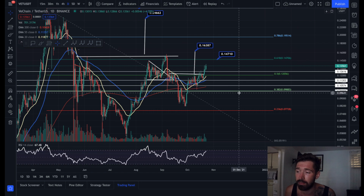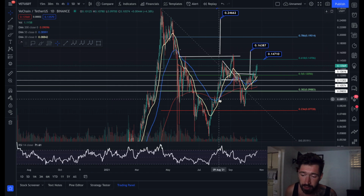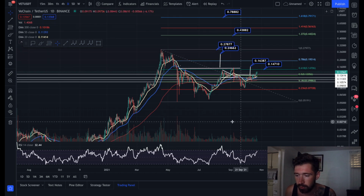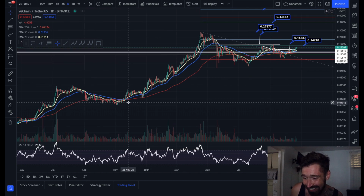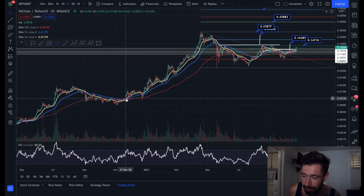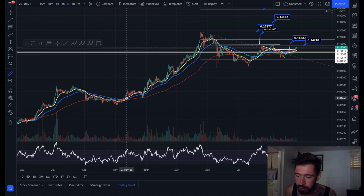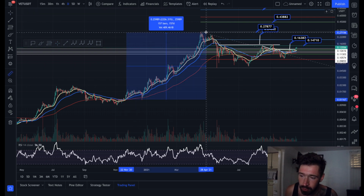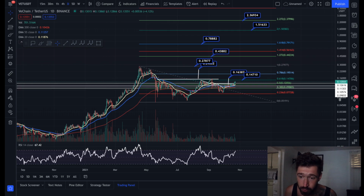All right, guys, if we look at VET here on the daily, we just had the bullish cross, massive signal of strength. If we ignore our little pump here, I'm going to show you the last bullish cross for VET just to get you guys a little bit excited here. So this was our last bullish cross back in November of 2020, guys. So we're going to take our measurement from our bullish cross, and that was a juicy pump of 2,362% for VET.